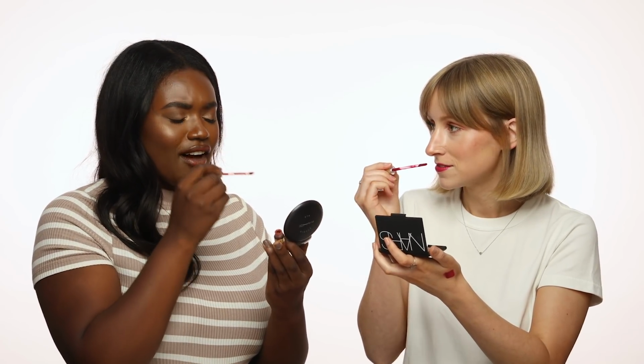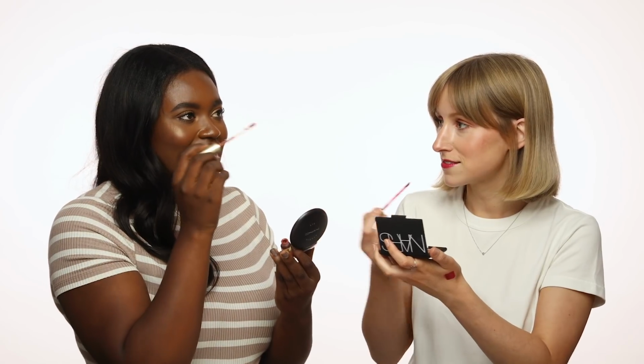Do you know what I love the most about the Stila lipsticks? They smell like candy. Have you ever noticed this before? There's a sweet, what's that smell? Like your childhood.